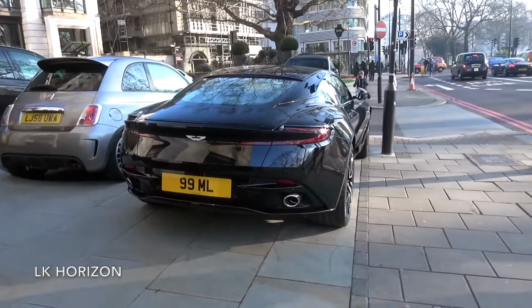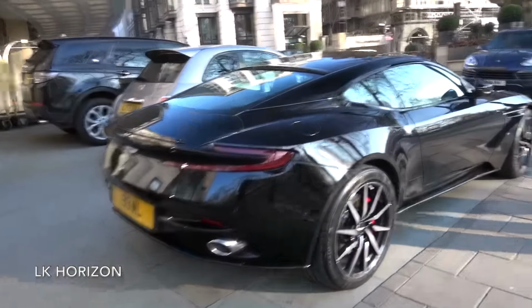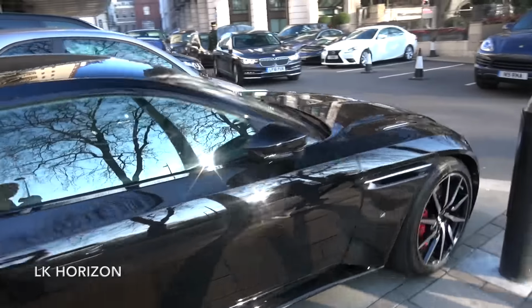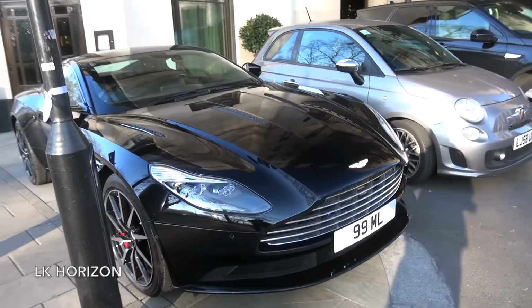Dorchester, yet another DB11 has just popped up. That's pretty cool to see. We're heading back down to Knightsbridge now. Very cool to see those two LaFerraris. Yeah, like I said, heading back down to Knightsbridge. There might be a car meet going on, so hopefully I can get some good footage of that.